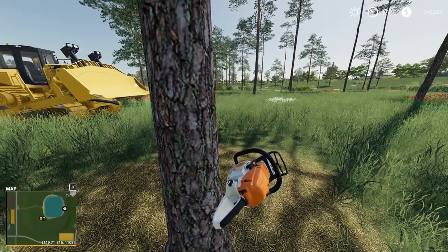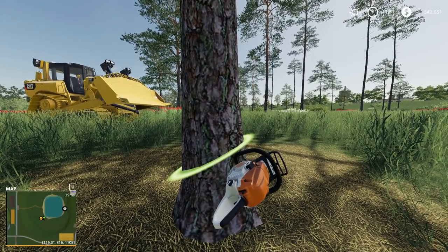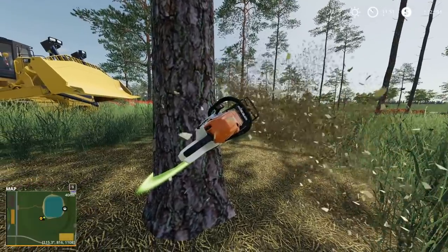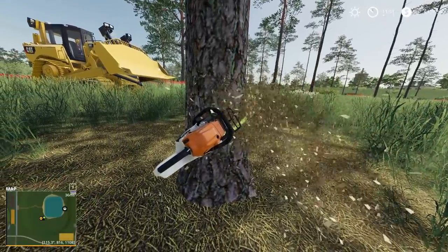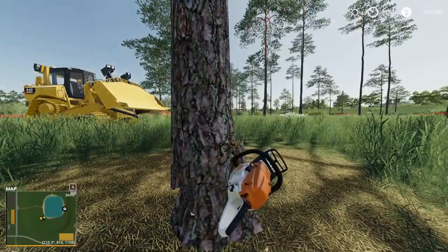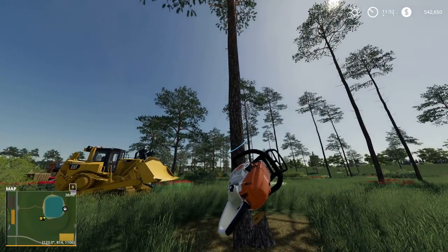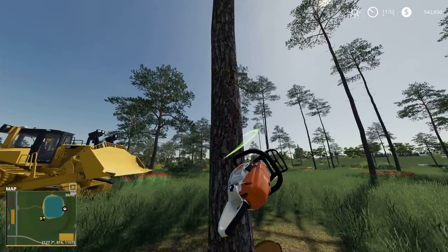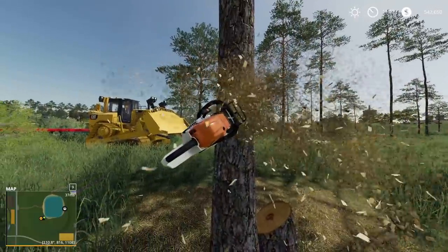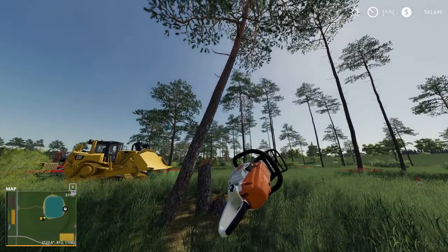Alright. Let's see. I think we cut it about right there. Alright. There we go. I guess we're going to have to cut it again because it looks like it doesn't want to fall. We just got to make sure to run if it does come our way. Please don't go toward the Dozer. There we go.